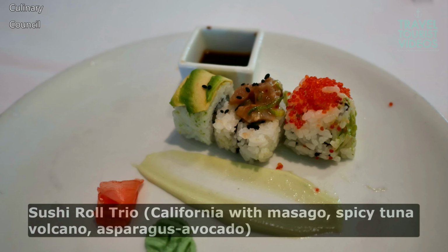The mousse is really, really good. Silky soft. There's a hazelnut here. That's good.